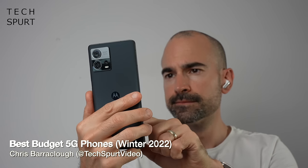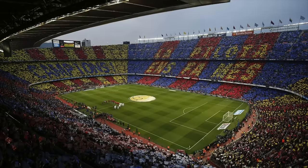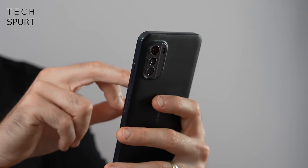So 5G is pretty bloody great, right? Because it means that even in the busiest places like football stadiums and that enormous queue to get out of the country, you can expect a strong enough connection to endlessly browse TikTok, rather than actually being forced to engage in conversation with other humans like your family.